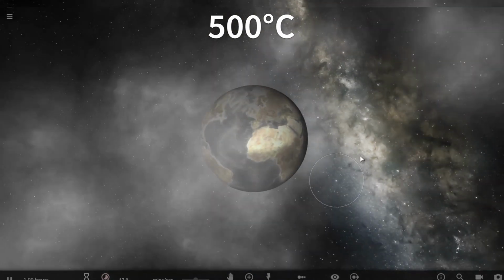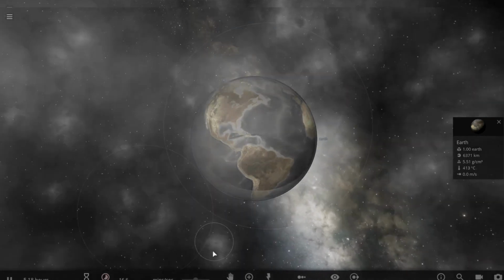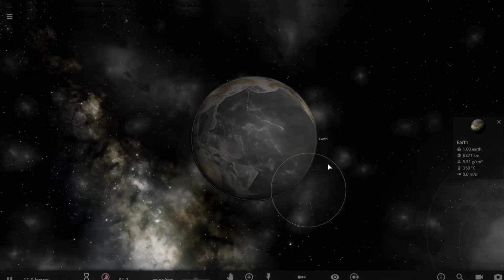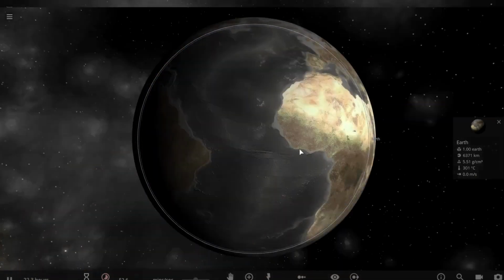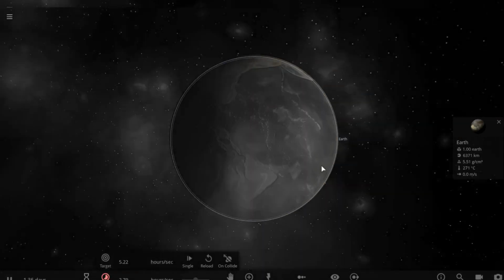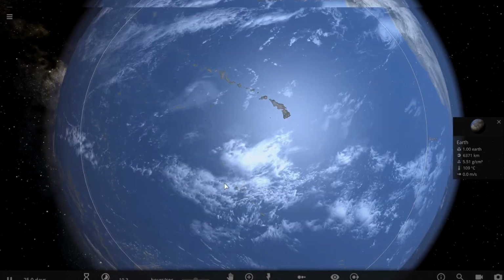First up, we have Earth at 500 degrees Celsius. At this scorching temperature, our planet would be nothing but a fiery ball of molten rock. Earth immediately loses all its water, then slowly begins to cool as its heat is lost into space.